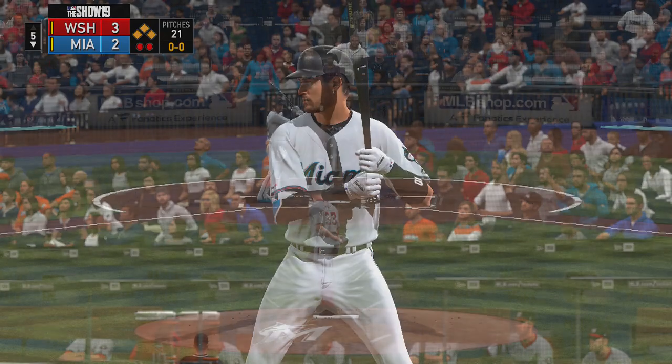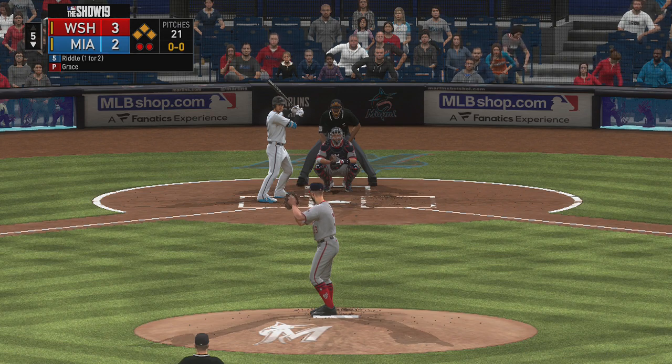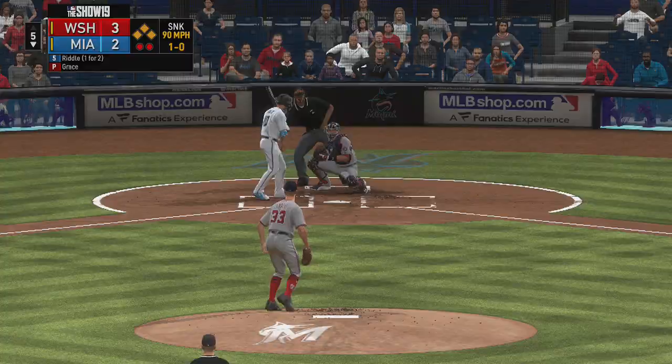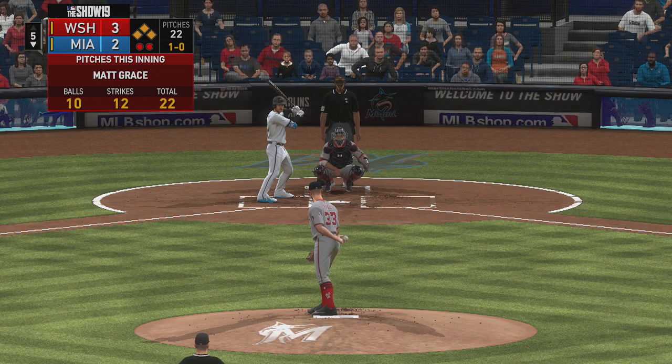Ready now, JT Riddle. One of the bigger spots in the ball game so far. Bases juiced now with two away. Trying to hold the lead. Here's the delivery. Ball one. So far this year against southpaws, Riddle is a batting line residing in the .230s.